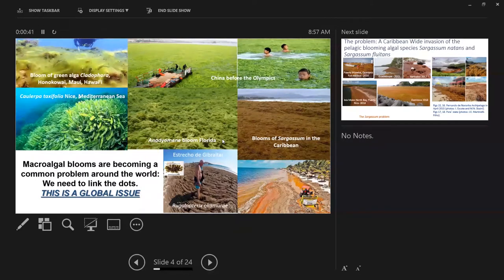So the first thing is that algal blooms are not a new thing. Everybody is very familiar with algal blooms. And when we think about algal blooms, we think about red tides, and we think about macroalgae. But with macroalgal blooms, we are talking about organisms that you can see with your naked eye. They have different life cycles, and we have had them since a long time ago. And nowadays in the world, we are having many of them.